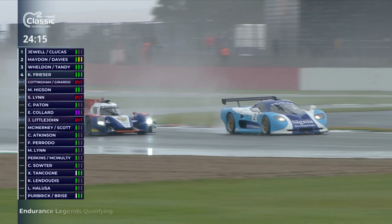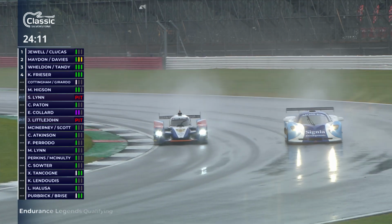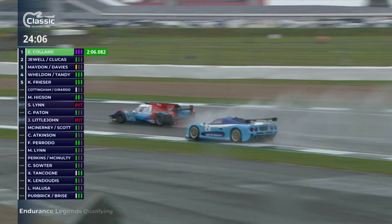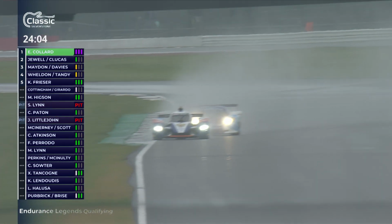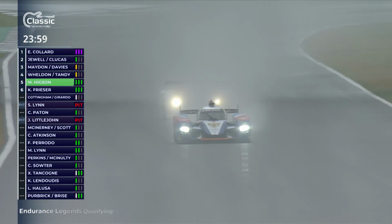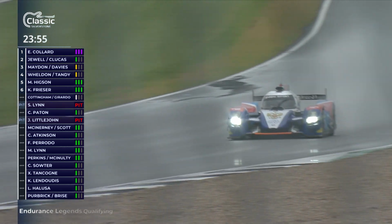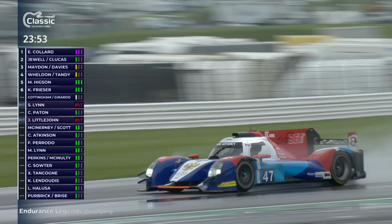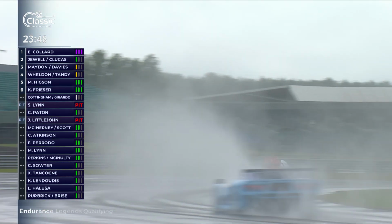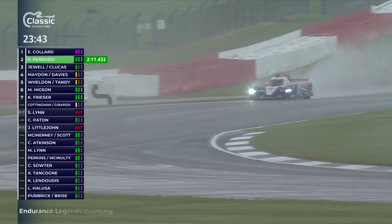It was entered in Le Mans in 2015 and at Daytona in 2016 as well. And there it is, heading around, Chris Perkins and Jason McAnulty sharing the driving duties in that car. Fastest at the moment though, Emmanuel Collard. There's a famous name from motor racing. Emmanuel Collard is out this weekend in this class, driving a Porsche RS Spider, and he is fastest so far with a very impressive lap of 2 minutes 6.0 seconds.